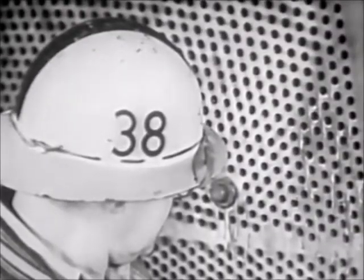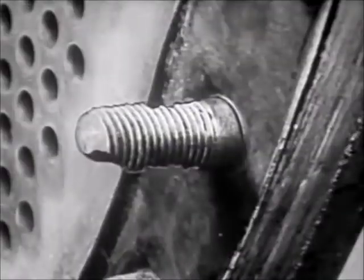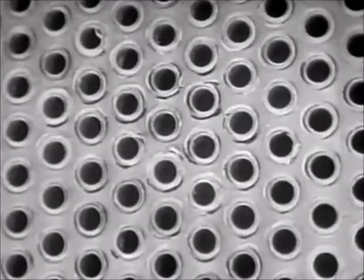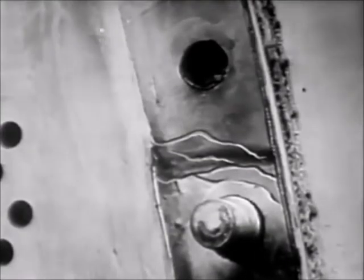To discover conditions that may cause a leak, visually inspect all parts that can be seen. Look for broken studs, corroded threads, gouges, cracks, faulty packing, and other conditions that may later cause leaks. Look in the tube ends for signs of erosion.